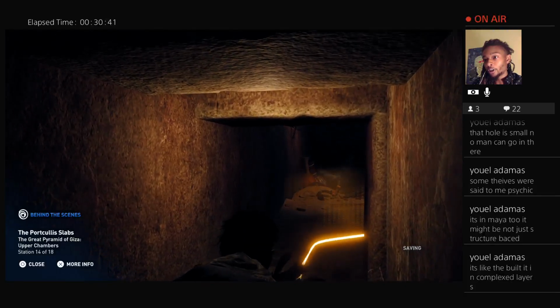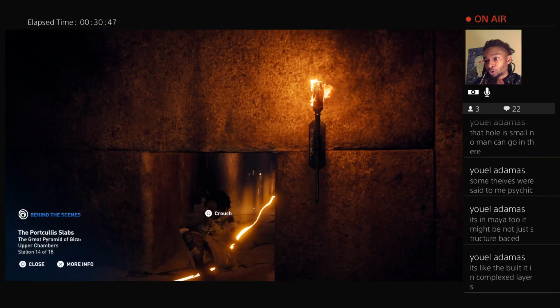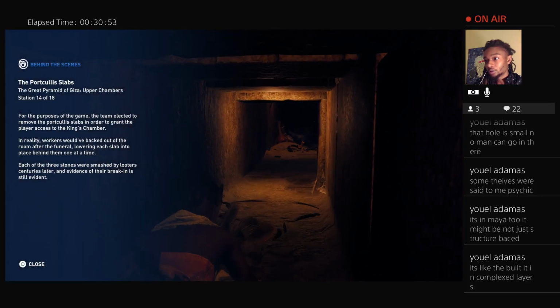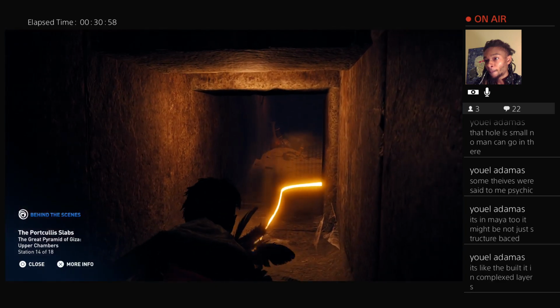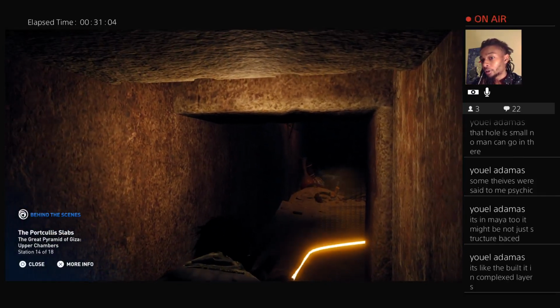So that's the slabs right there. Alright, pull 1. Pull 2. Pull 3. And then that was just it. You couldn't get in through this way. For the sake of the game, they helped us out. Or it was up there, in that empty slot.